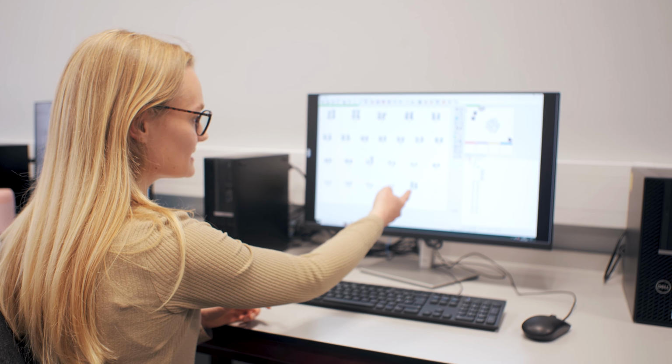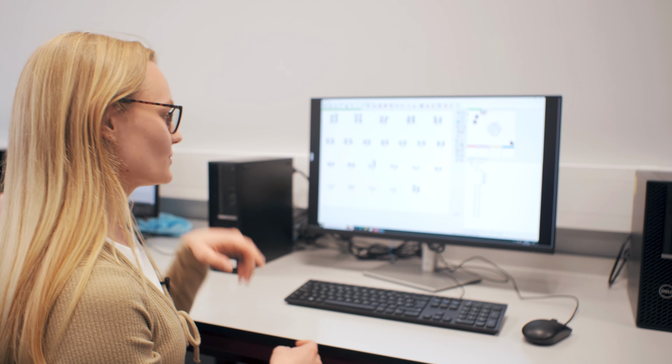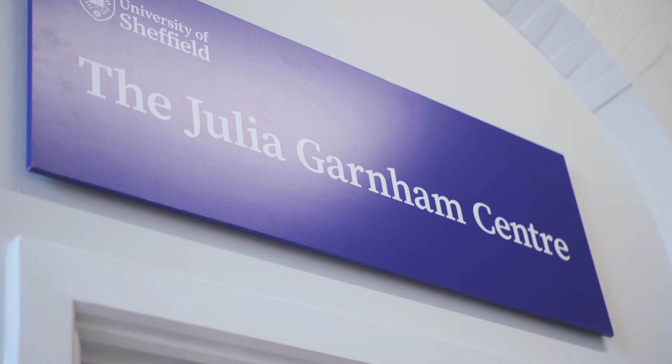This is a completed karyotype. We have an abnormal chromosome here. If we saw this in a real patient case, we would flag it to an NHS staff member. So I've just finished my placement. I'm going to head home now and work on my dissertation.